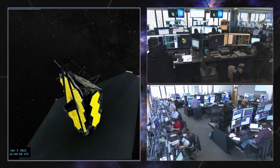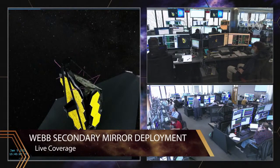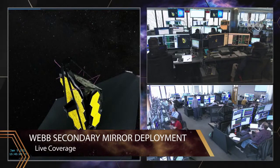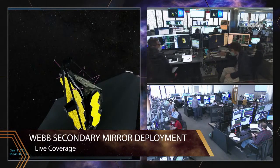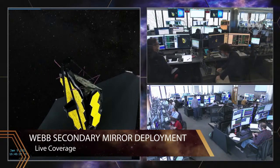For those of you who are just joining us, we are looking at live coverage of the deployment of the secondary mirror for the James Webb Space Telescope. You're looking at an animation that includes real-time telemetry, real-time data from the spacecraft as to the configuration that it's in and what's going on.